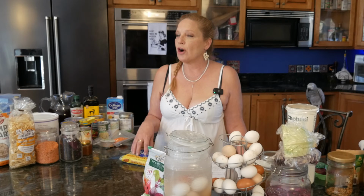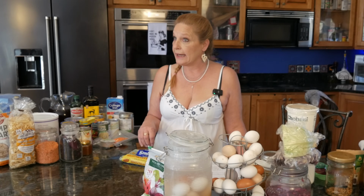One of the most important things we take to the Bahamas on our boat are dry goods. I always have dried beans, all different types. I have rice and dried potatoes.